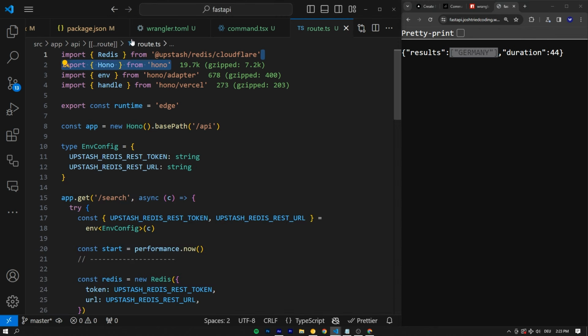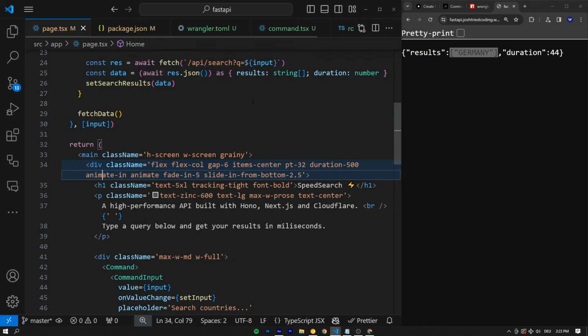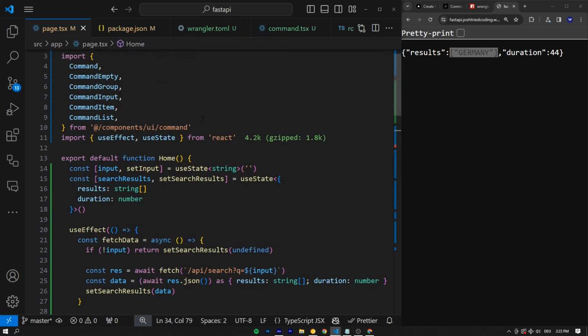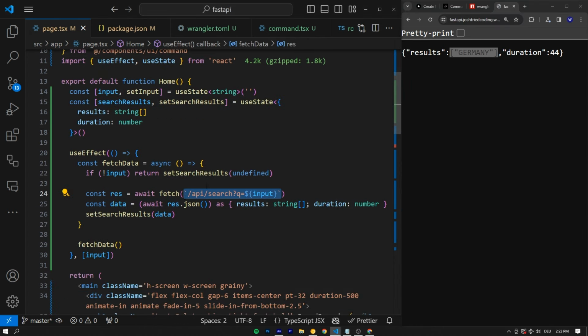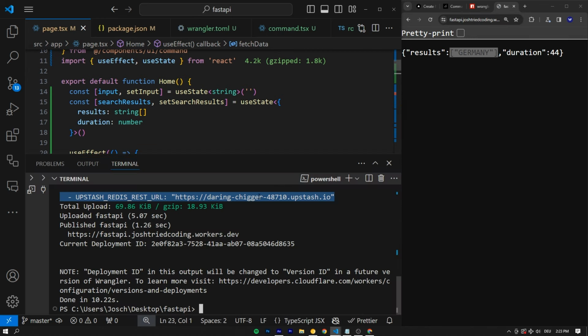Okay, perfect. And the last thing we can do right now, if you wanted to deploy this entire project to Vercel, for example, is instead of making a request to this URL, we can simply prefix that with the URL that Cloudflare gave us. For example, this one, right?